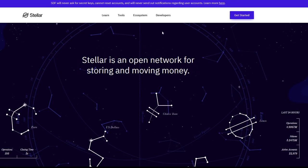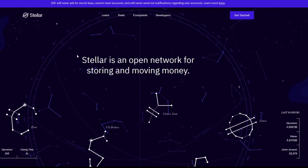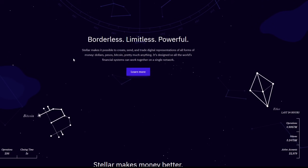Jumping into the Stellar Lumens website now, this is what I really wanted to jump into, because it talks about how Stellar is an open network for storing and moving money. So borderless, limitless, and powerful. Stellar makes it possible to create, send, and trade digital representations of all forms of money: dollars, pesos, Bitcoin, pretty much anything. It's designed so that all the world's financial systems can work together on a single network.